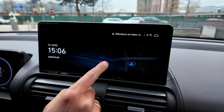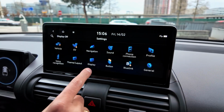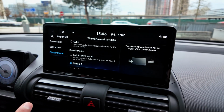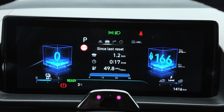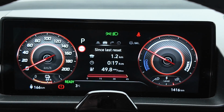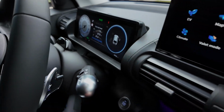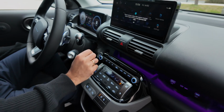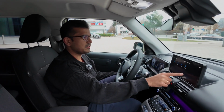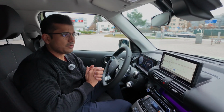So this is a little bit outdated, but you have a lot of customization options, a lot of menus to go through, including even things like changing what kind of a cluster you want. You can have a cubed theme, you can have a classic theme, you can have this kind of sporty theme. So a lot of different options, so many different colors for the ambient lighting as well. Android Auto, Apple CarPlay wired at the moment, but hopefully with an update it'll be wireless.